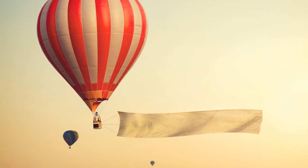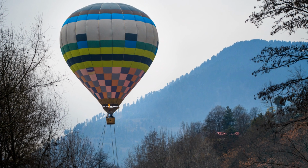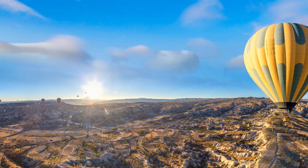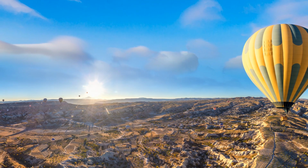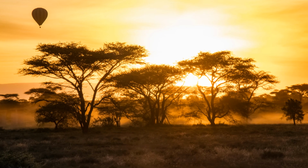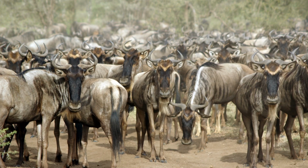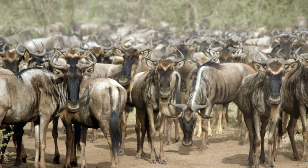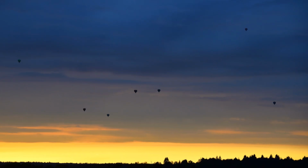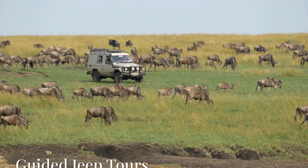Think of it this way. You're not just paying for a ride in a balloon. You're paying for an unforgettable, once-in-a-lifetime experience, something you'll treasure forever. It's about creating memories that will last a lifetime. So if you're looking for a truly extraordinary way to experience the Serengeti migration, a hot air balloon safari is the way to go. It's an adventure that will stay with you long after you've unpacked your bags.